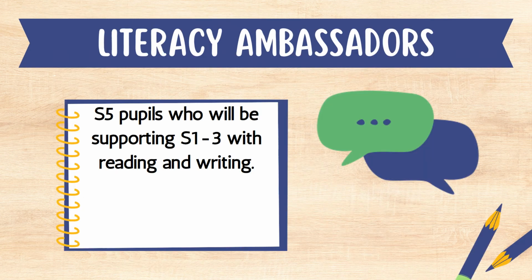We have appointed literacy ambassadors in S5, so we currently have around 12 S5 pupils who are literacy ambassadors who are on hand to support S1 to S3 with reading and writing, and they're also hopefully going to be going into the primary schools as well to try to increase engagement with reading and writing. They are organising currently some whole school events for World Book Day celebrations, so they're organising a book swap which is open to the whole school.